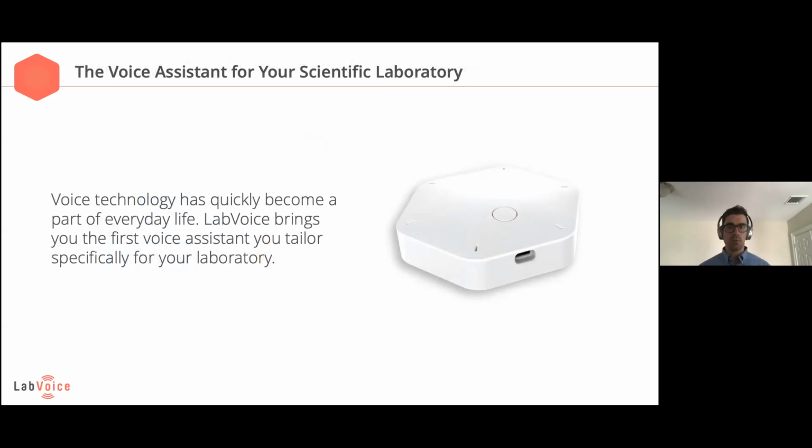So let's take a short look at how Labvoice actually works. So there's two ways that we get Labvoice into the lab environment. We have developed a smart speaker that you can put on your bench or workspace, and this is really designed for activities in fixed locations. If I'm working at a hood or at a glove box, if I'm sitting down at a bench looking through a microscope or pipetting for several hours or weighing, as we'll see in a demo video, this is how we've thought about deploying Labvoice smart device.